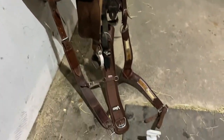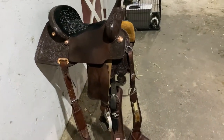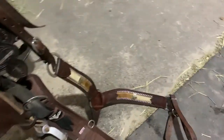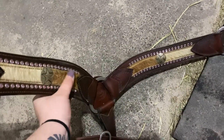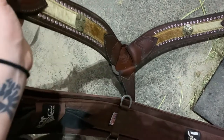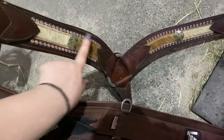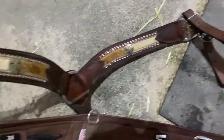So we got it all washed down. My little sprayer kind of broke here towards the end, but I was able to finish. So let's go ahead and oil it. And I did spray the wash here, as you can see. This is cowhide on my breast collar, but it's such a nice light wash that I really wasn't worried. But when I do go to put the oil, I want to make sure not to get the cowhide here.